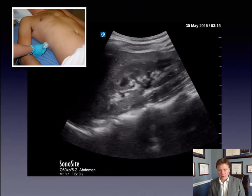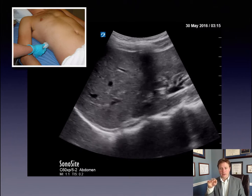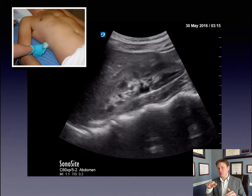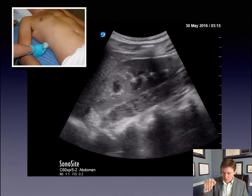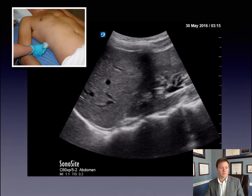When I've seen the FAST exam fail, I've seen it fail because the operator will put the probe on the patient in a single plane, take a quick look, and say, FAST negative. But if they had simply fanned through a little bit more posteriorly, they would see that thin slice of free fluid representing blood in Morrison's pouch.